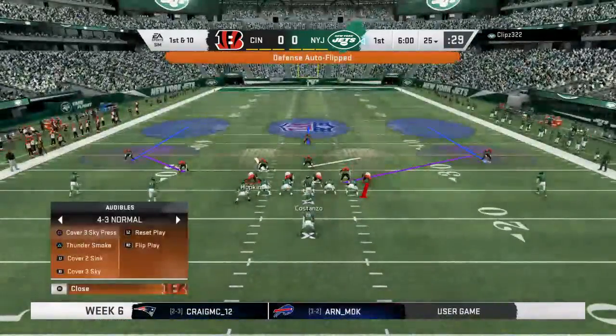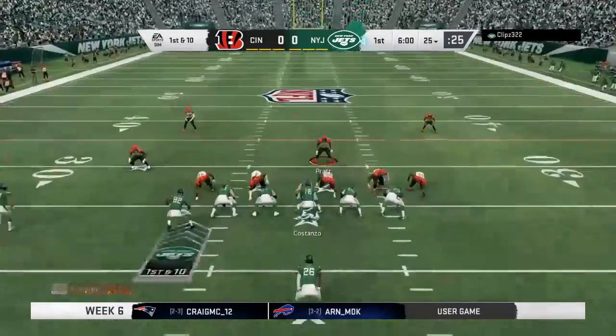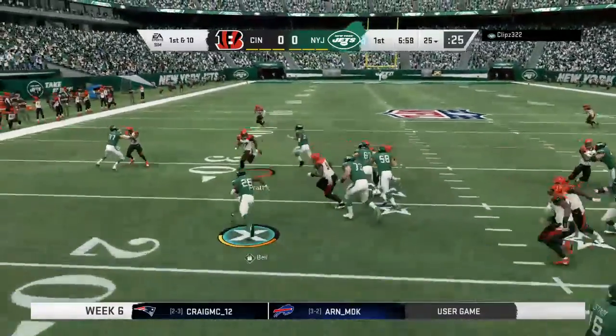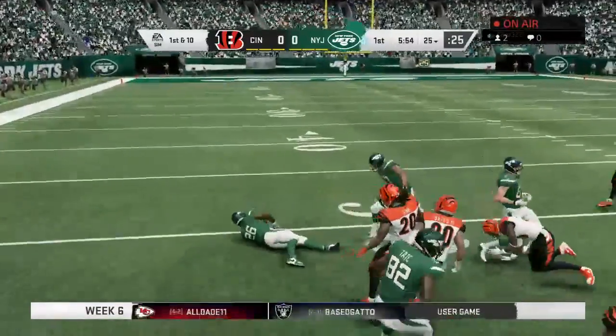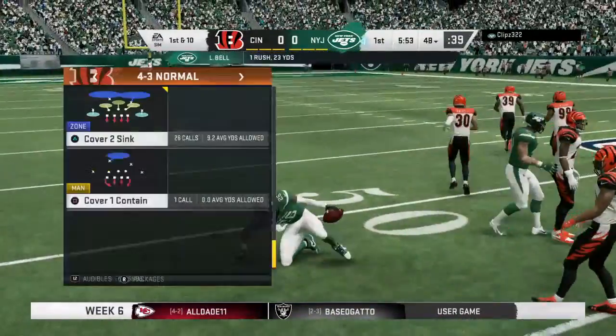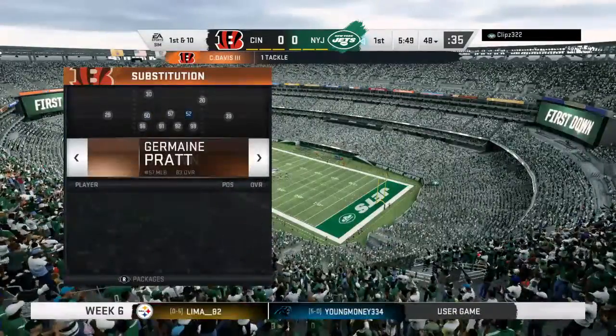We go! 30 base. Switch. Now a carry for the former Michigan State man, Le'Veon Bell. And they work this well upfield across the 45. 23 yards on the pickup there and a first.